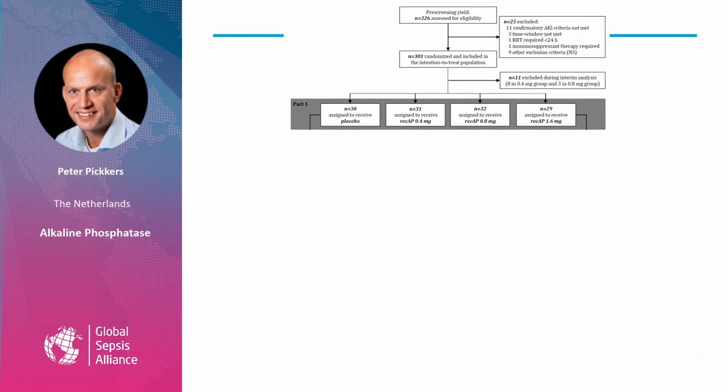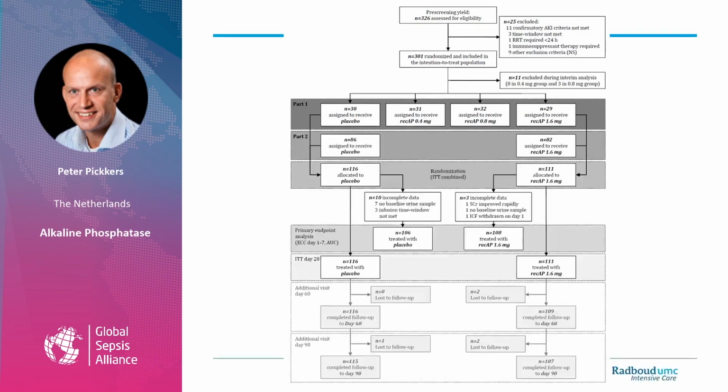So the trial was built as 2 parts, and as you can see in this slide, in the first part, the 3 doses and the placebo contained approximately 30 patients per group, and then following on, the optimal dose was chosen by the DSMB. It turned out to be the highest dose. Nobody knew that while the trial was conducted, and this dose was then continued, and all the patients that were included during this phase contributed to the primary endpoint of efficacy as well.